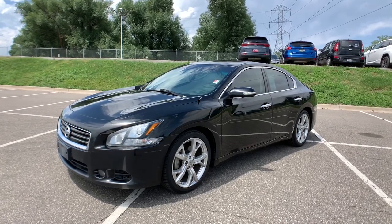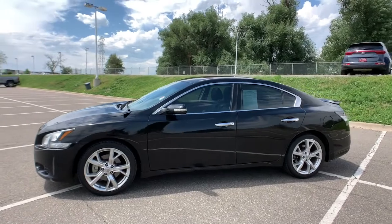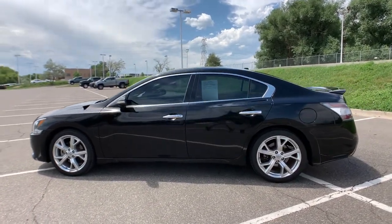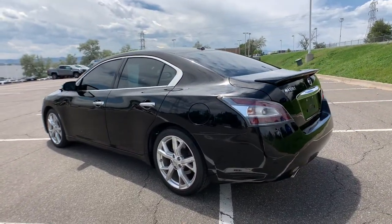Look no further than the 2012 Nissan Maxima. This vehicle is an outstanding buy with fewer than 120,000 miles on the odometer. If you like the thrill of performance, you'll love this powerful Maxima.